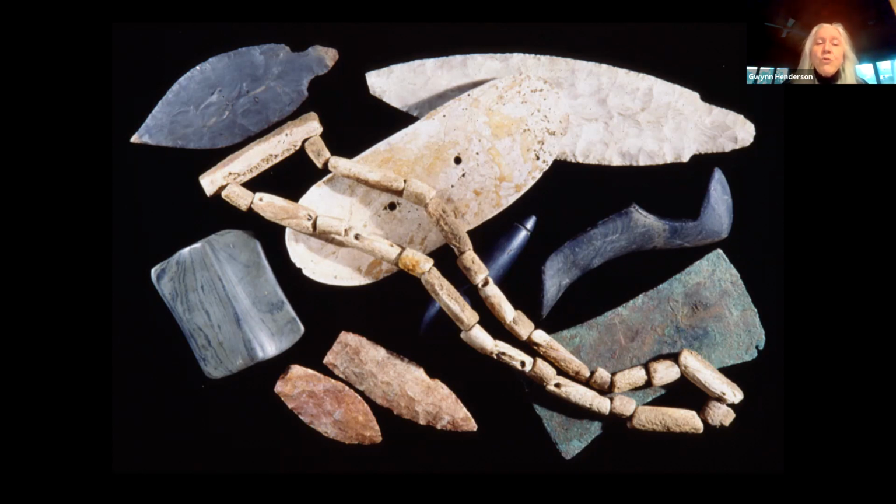Native peoples traded for things that they wanted. You can see in this slide examples of things that these ancient hunting and gathering peoples, even though they didn't stay in one place necessarily for really long, would trade for: copper.